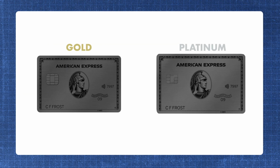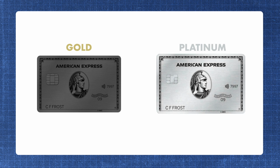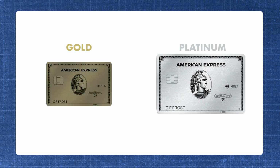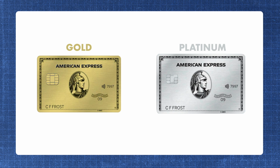However, there is one caveat that may make you ineligible to earn this bonus, which is the order in which you open cards. And by that, I mean that with the American Express, if you already have opened the Platinum card, you may be ineligible to earn that bonus with the Gold card. But just so you know, it is completely fine the other way around.